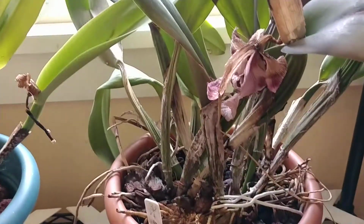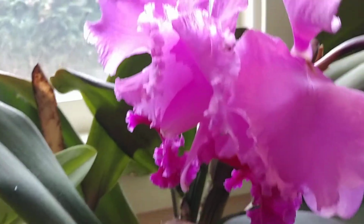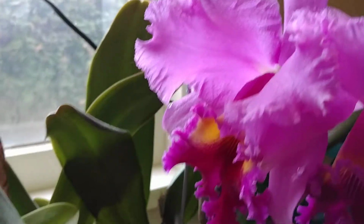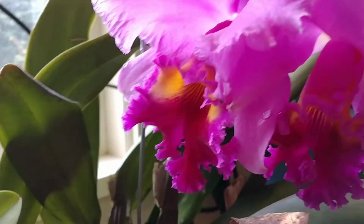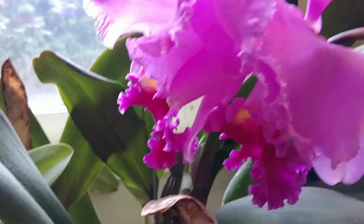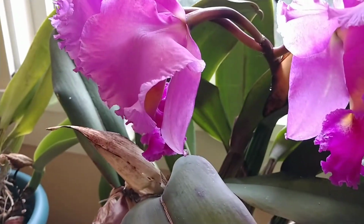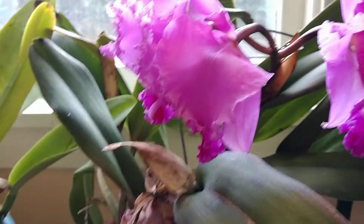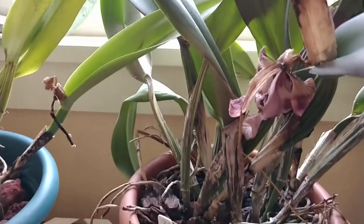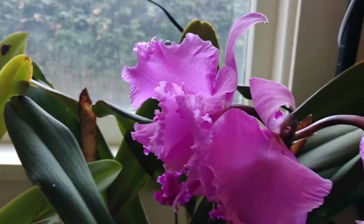This is a big cattleya, not as big as some of them get, and these are known to be fragrant. Women like to have them for corsages back in the day. And the bad part about these, they are beautiful, but they take up a lot of space. You know, this one is in bark. I'm gradually progressing into lava rock for my cattleyas.